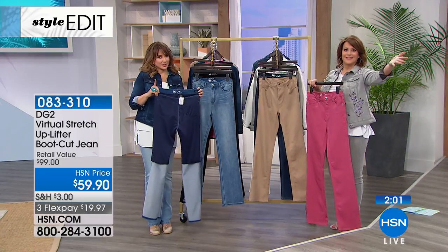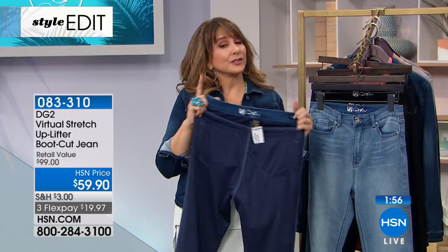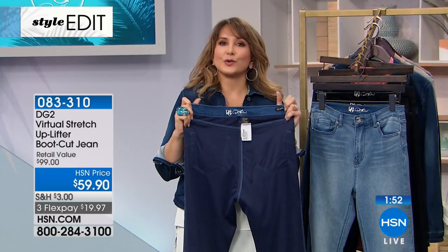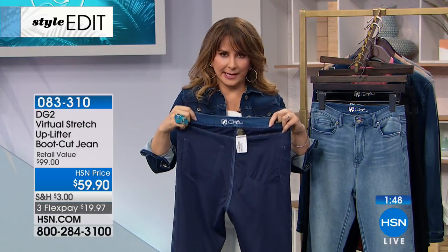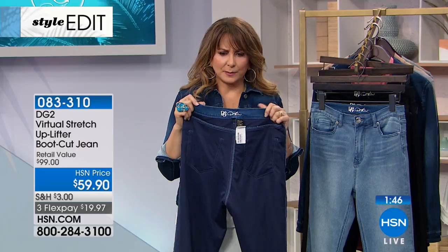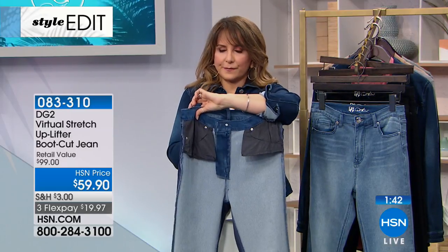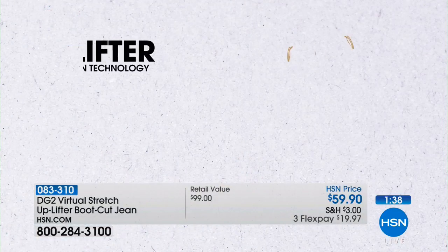She knew that this was something that needed to be addressed. So Diane went back to the drawing board and once again reinvented something that was a true original, which is that virtual stretch and then putting this panel in the back. When I say panel, it's almost like a demi bike short shaper. Because here, and this is the front, obviously those are inside out, and this is silky.